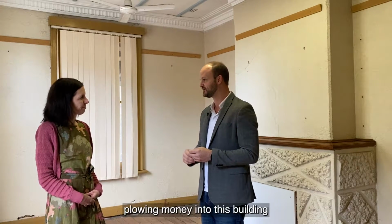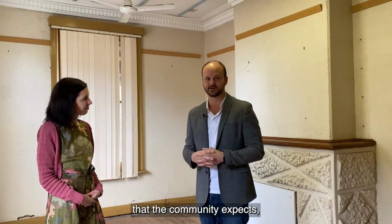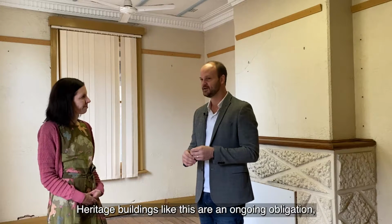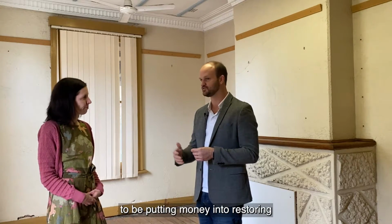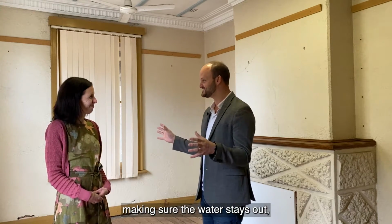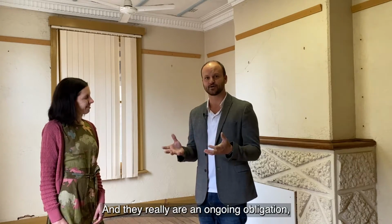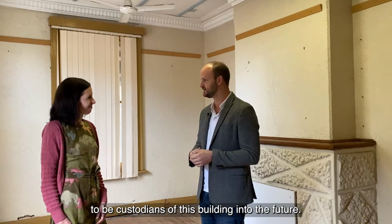We're going to keep ploughing money into this building until we get it up to the standard that the community expects. Heritage buildings like this are an ongoing obligation. So every single year, we're going to need to be putting money into restoring and looking after this property and maintaining it, making sure the water stays out, making sure the building stands up. They really are an ongoing obligation, but we're very excited to be custodians of this building into the future.